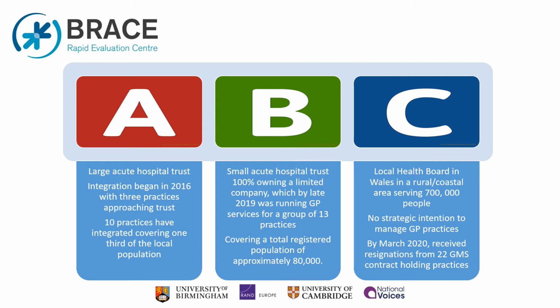The local health board has been directly managing GP practices since 2015 as a result of GP resignations. There was no strategic intention for the local health board to directly manage GP practices. As of March 2020, the local health board has received resignations from 22 GMS contract holding practices, which were consequently being directly managed by the health board.